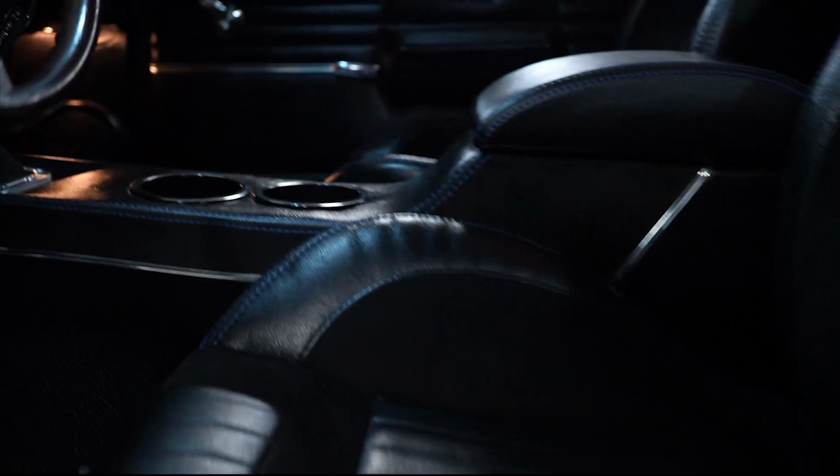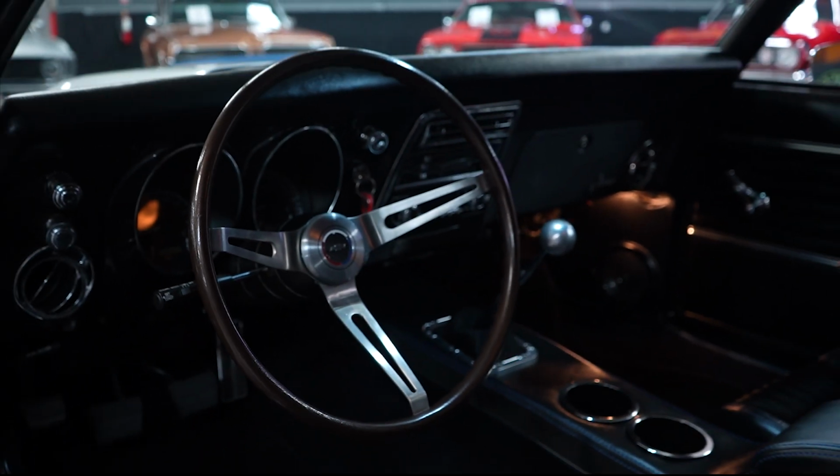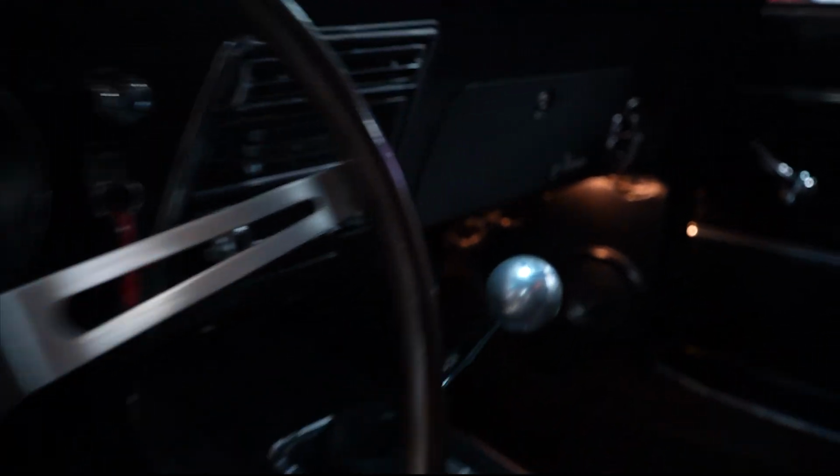Custom made shifter boot out of the same suede as the seats with blue stitching. We matched the shift ball to the wheels, as well as the paint that we put the blue in there. So is the lettering on the top of that shift ball blue, the same color as the car? Yes, it is. It's the exact same color.